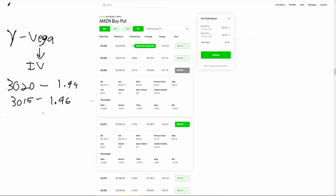So basically all you need to know for this is that if implied volatility goes up, so IV increases, this contract here, the 3020, is going to increase in value, meaning we're going to lose money on our spread. But if implied volatility decreases, we are going to gain money on our spread with something known as IV crush. So IV crush is going to be in our favor.